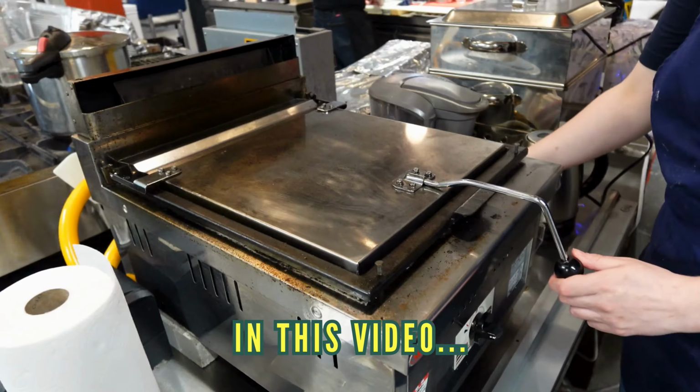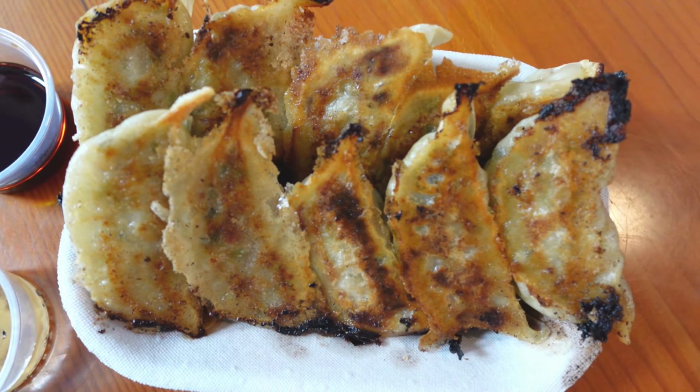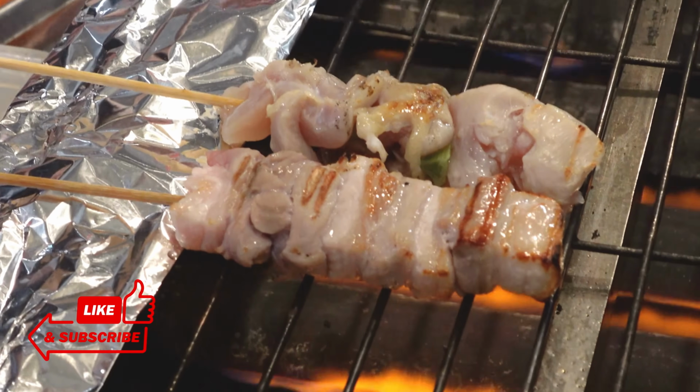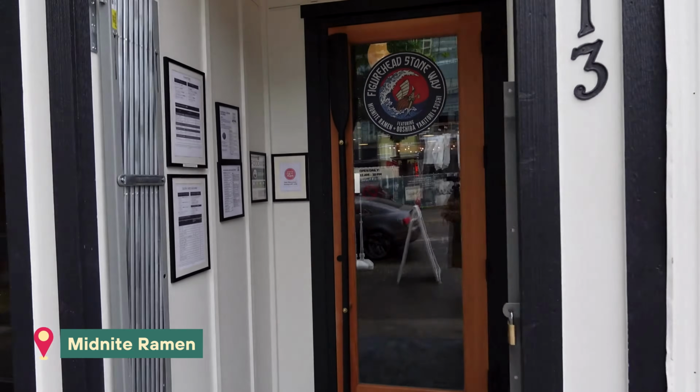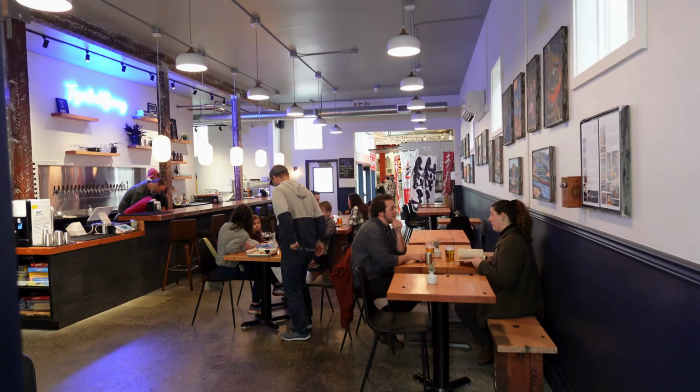The first Seattle ramen food truck, Midnite Ramen, has moved to a brick-and-mortar location in Fremont. In this video, I'm going to bring you behind the scenes on how they prepare the food, and I spoke to the manager about the origin of the place and why they decided to move to a permanent location.